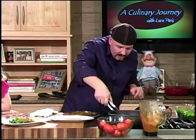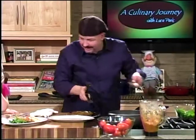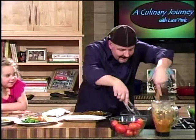Now, these are our boiled ravioli, which are really delicate. I should have just fried them. Let's see if I could do this.